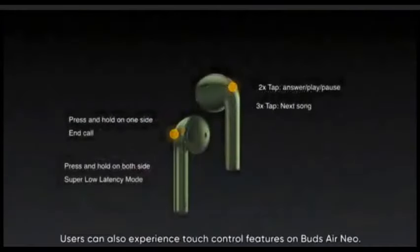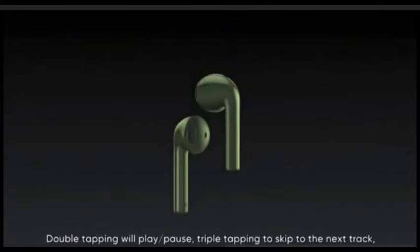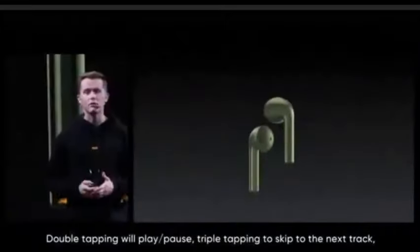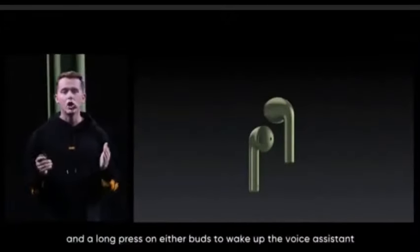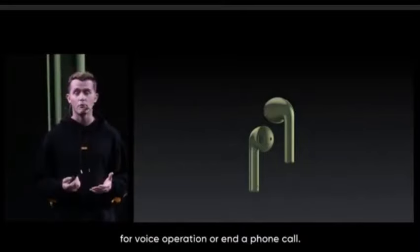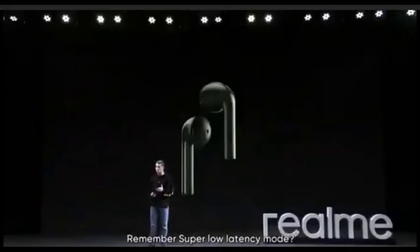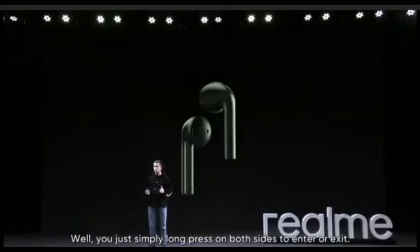Users can also experience touch control features on Buds Air Neo. Double tapping will play or pause, triple tapping will skip to the next track, and a long press on either of the buds will wake up the voice assistant for voice operation or end a phone call. Remember super low latency mode? Well, just simply long press on both sides to enter or exit.